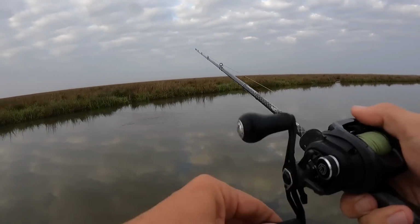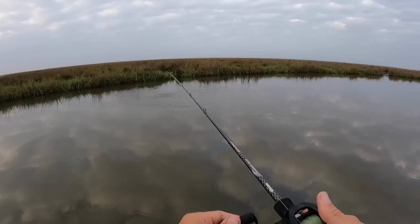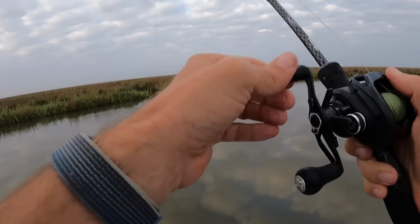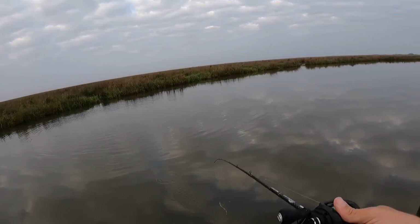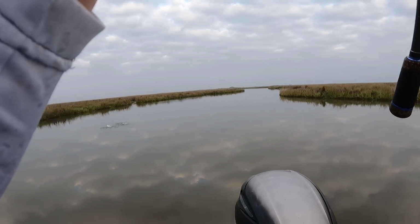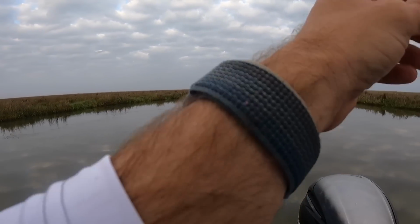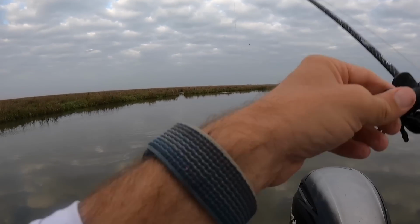Look at that. Ooh, goodness. Looks like little trout. Saw something swipe at my bait. Look at that. Looks like just little trout hitting those glass minnows. Obviously, there's some decent trout around here. The ones that are jumping out of the water don't look too big.